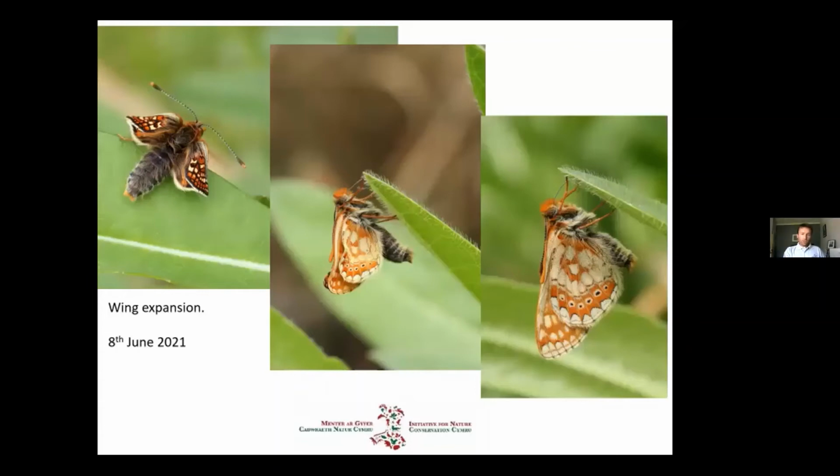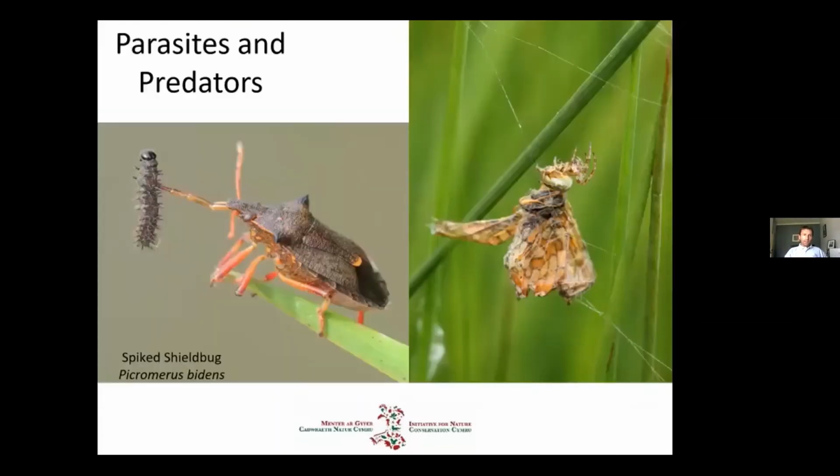So, as with the majority of insects, they have numerous ways of dying. They're predated on in all stages by numerous creatures. This is a lovely photo that someone took of a type of shield bug impaling a Marsh Fritillary caterpillar.